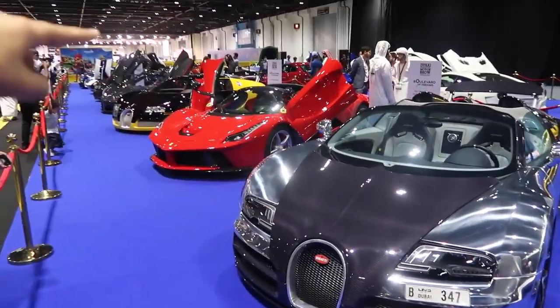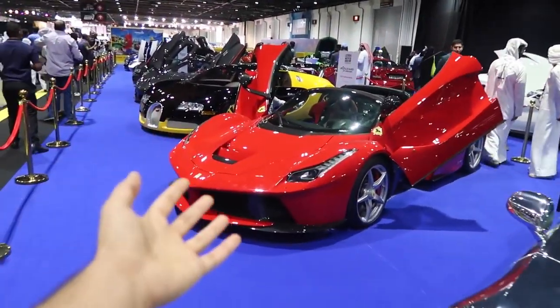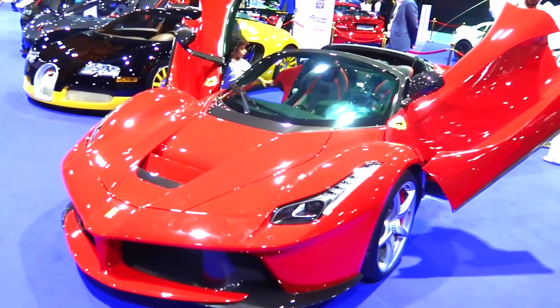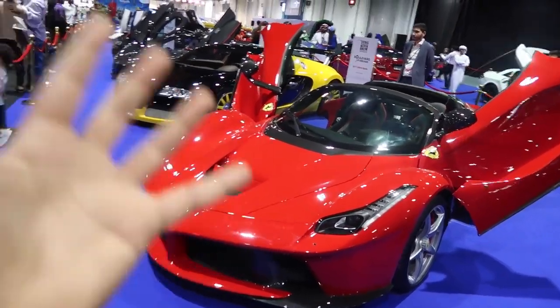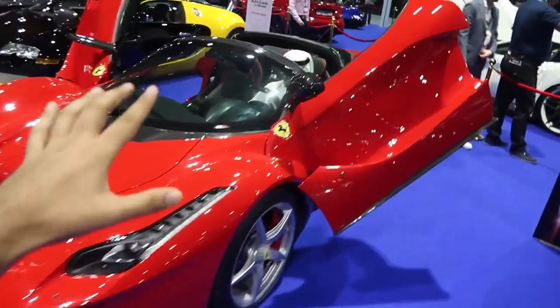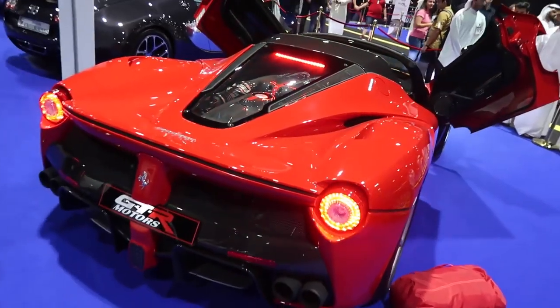We have four Bugattis in this line. Even more special is this, the LaFerrari Aperta. This car is currently being sold for like $7 million, which is like 26 million dirhams in our money. It's insane. So right now we are about to start up the LaFerrari Aperta. Let's see how this bad boy sounds.